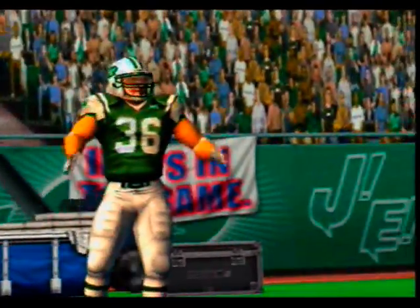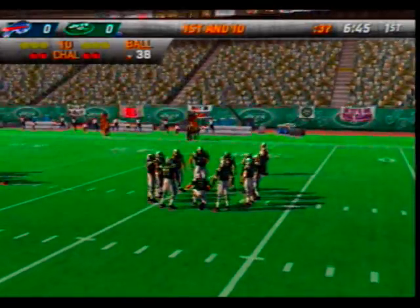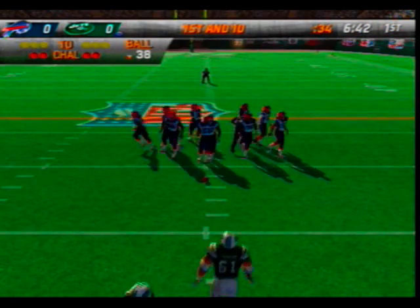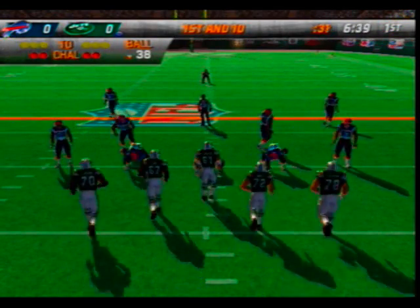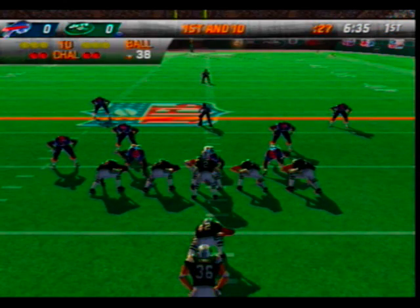Excellent recognition by the receiver, reading the coverage and adjusting his route accordingly. Option routes are receiving routes designed to take advantage of the coverage. It's up to both the receiver and the quarterback to make the same read. If the receiver reads zone, but the quarterback reads man, you can see passes going right to a defender.